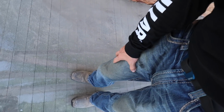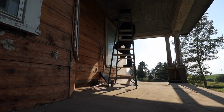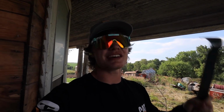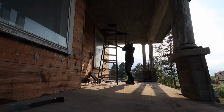I did put my jeans on, because I'm gonna crawl up on that ladder and start taking down this soffit. Now the method of standing on the ladder with the pry bar is working, but I'm not really a big fan of all the dust and stuff falling in my face. I got an idea. Here we go. And then we can get out of the dust.